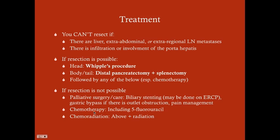We can also do chemotherapy, and we definitely do chemotherapy in patients after we've done a resection. Chemotherapy is part of the treatment, so we follow that by chemotherapy. But we can do chemotherapy alone in patients where resection is not possible. It doesn't have as good of results if you haven't already done a resection, though. So even in patients where resection was not possible, we can do chemotherapy.